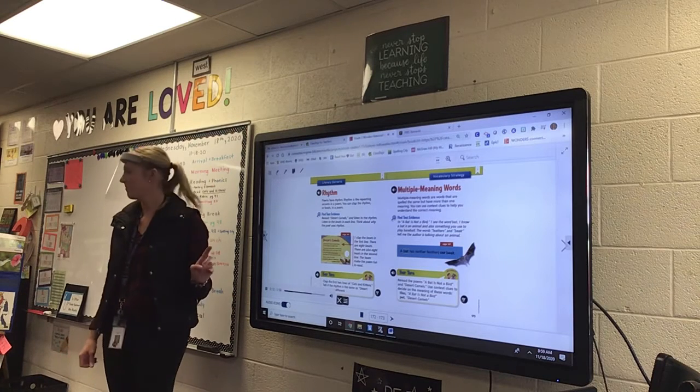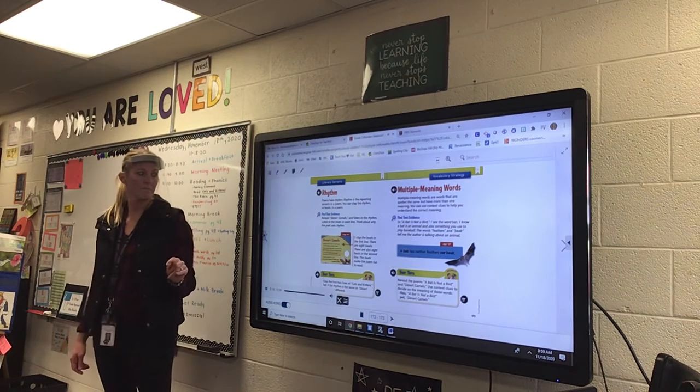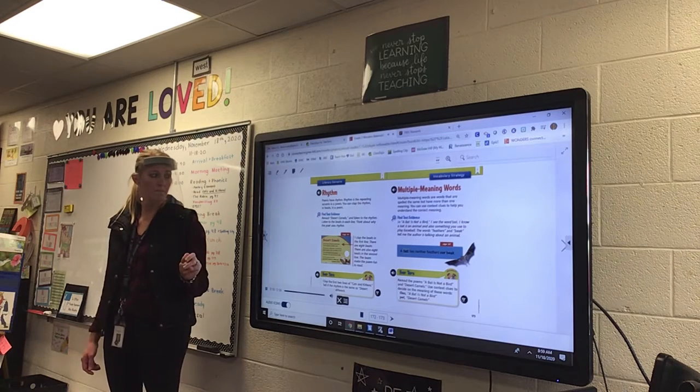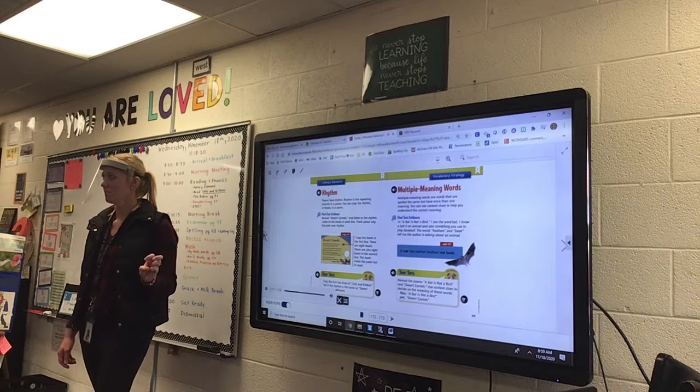Find text evidence. Reread Desert Camels and listen to the rhythm. Listen to the beats in each line. Think about why the poet uses rhythm.